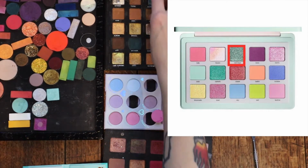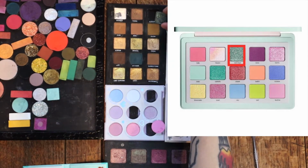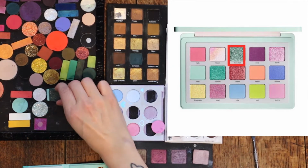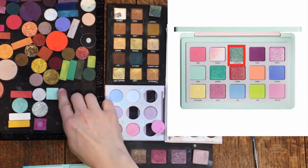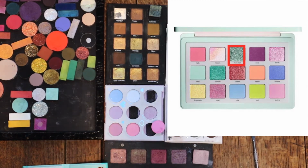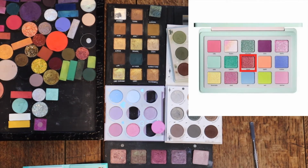I'm still not 100% convinced that I shouldn't use this shade from here. I think it adds a little bit of something, and I love the undertone. It's just a little too dark. So I think I'm going to stick with this for now. And gosh, the next shade is something else. I thought that I could dupe this.